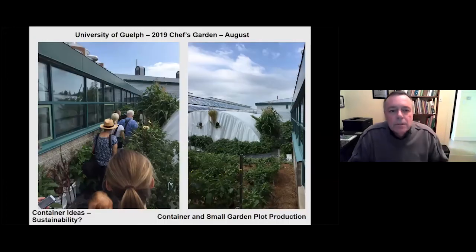Okay. So this is an example picture from the 2019 Chef's Garden. So you can see it's all very tight together, but this is just outside the Bovie greenhouse. I look at it every day. I walk in to work. So what we were doing in this case was partnering with the hospitality services on campus, and they were looking at ways of producing some really local food to be incorporated into special dinners that they were hosting on campus, as well as creating an opportunity for any people in the food services to learn a little bit more about where the plants and where the food they use comes from.